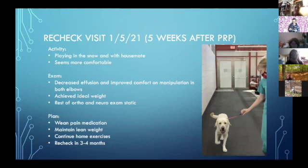I think he's due to come back in another month or so to see us again and sort of check in. Right now, we are in the process of weaning him off of pain medication, keeping him at that nice lean weight, and we gave him some more home exercises to work on. And because he's doing well, we said come back and see us in 3 to 4 months. We'll see if we need to do more PRP.